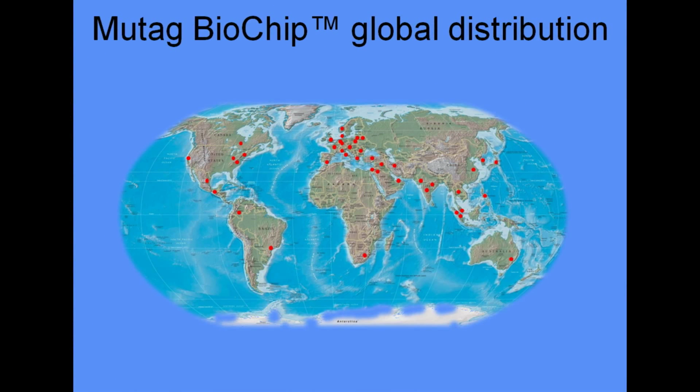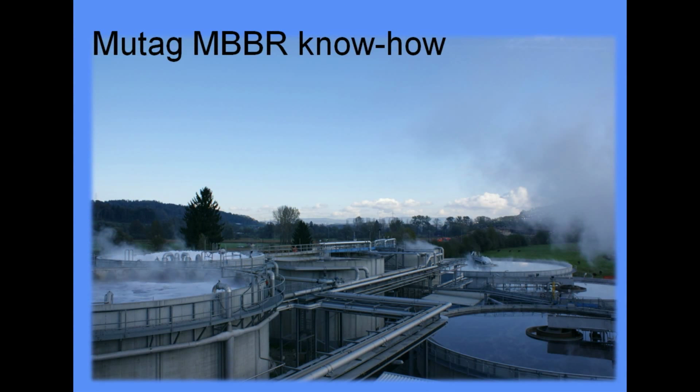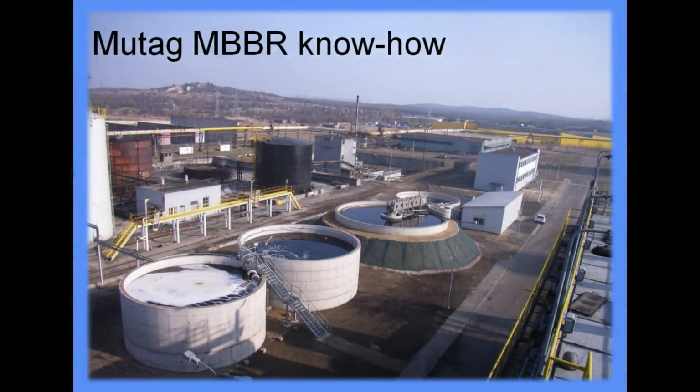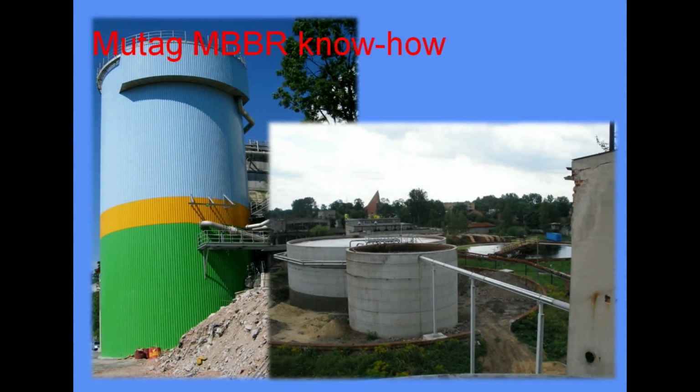Is the Mutag BioChip the only product you provide to your customers? No, not only. You must know that all the brand constructors who buy the Mutag BioChip from us also benefit from our profound know-how which we've gained during building up our first installations. And are you providing your material to other constructors as well? Yes, surely. We can, of course, not mount our installations anywhere in the world because we do not have the capacities to do it on our own, but we are able to deliver our Mutag BioChip carriers as well as our profound know-how to almost everywhere in the world. And I must say, we are very successful with that.